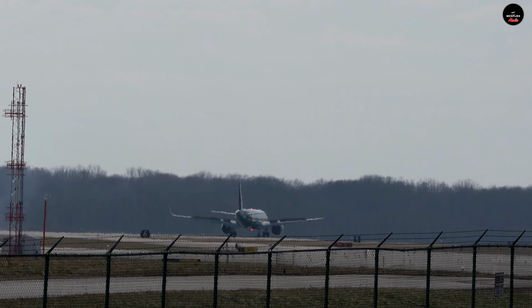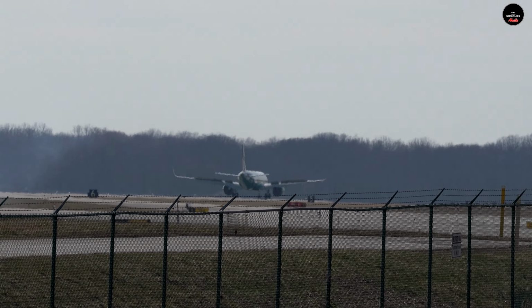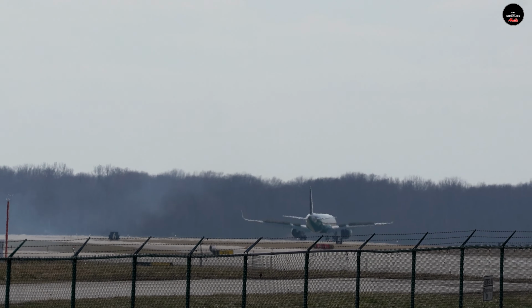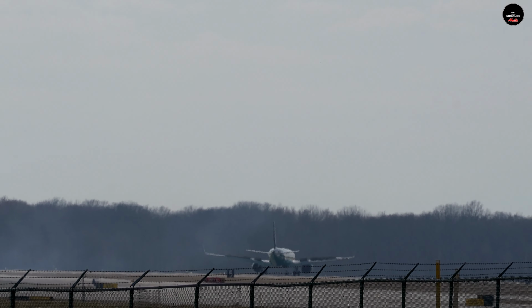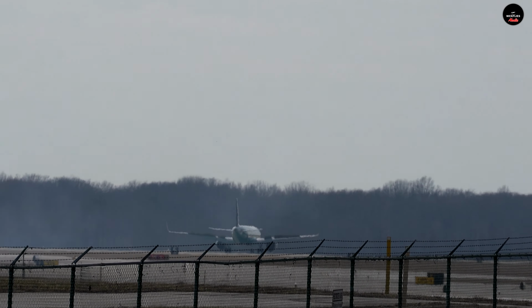74 degrees here in Cleveland today on this March 4th. March 4th, if you're a band geek like me, National Marching Band Day. Got a couple special liveries here. One already came in a little bit ago. Try to grab what we can while we're up here today. Canada Jazz, flight 729 inbound from Toronto.